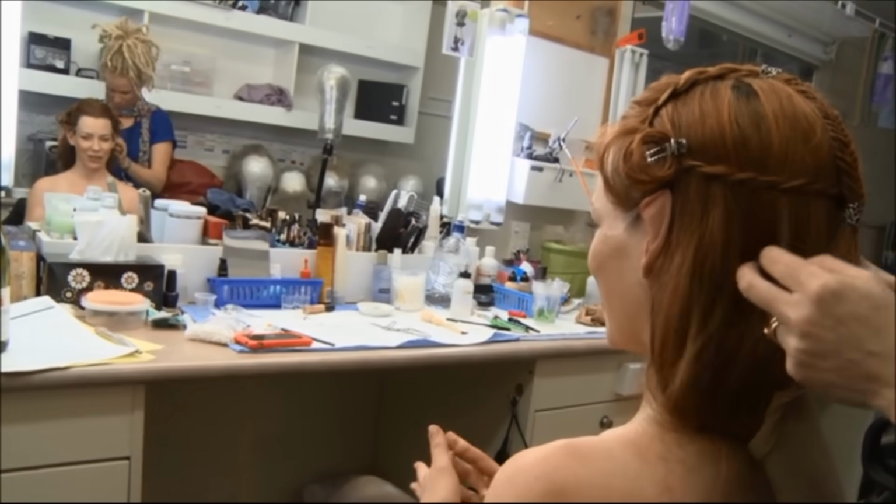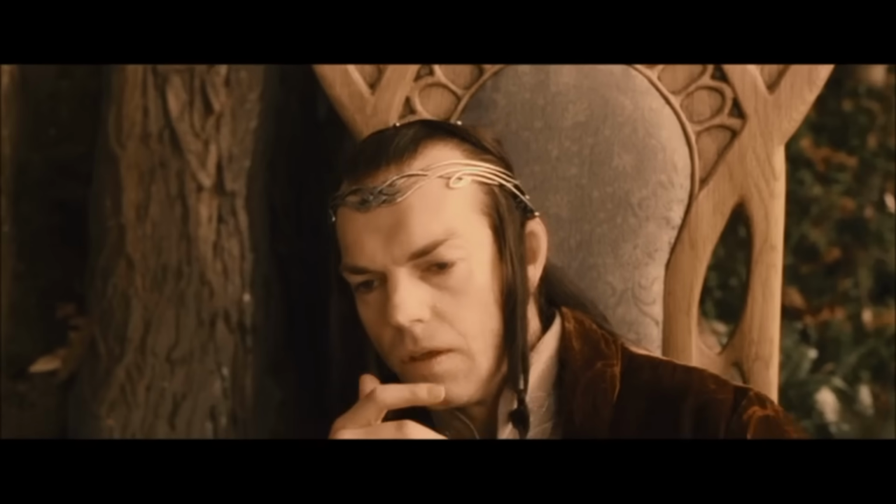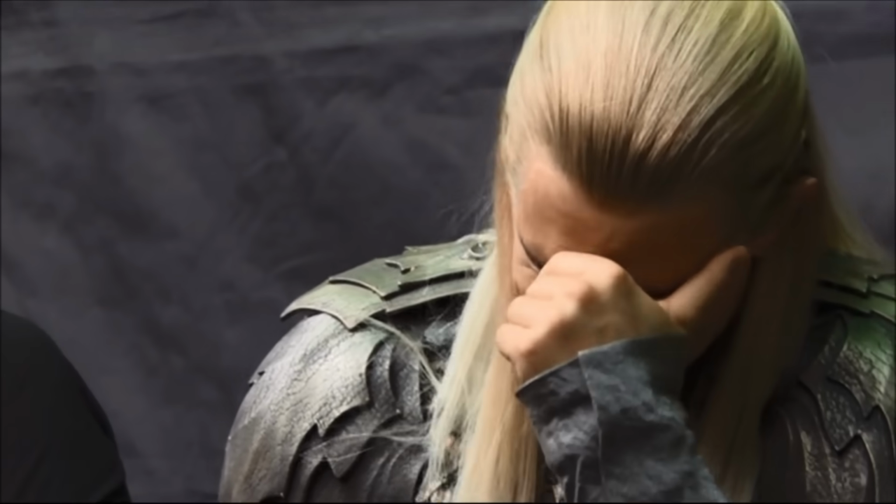I'm a lucky elf. A lucky little elf. Right, Hill? A lucky little elf. I have the biggest ears out of all the elves in all the movies ever. Just in case you haven't noticed.